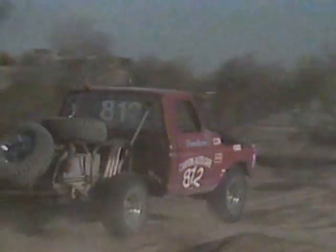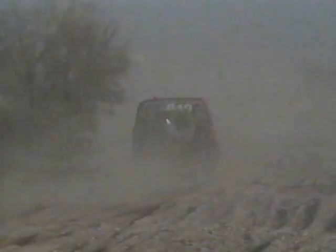Here, look at this one. Oh, my gosh, Jerry. 812, the Ford of Thomas Kuhn and Paul Pulliam. From the looks of it, it looks like they may have hit a few cactus or maybe a brick wall.